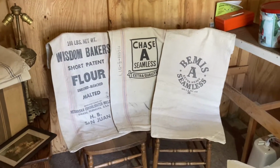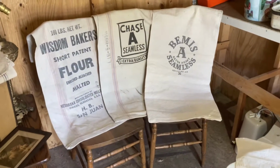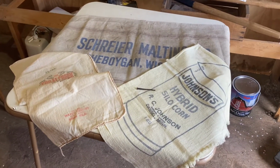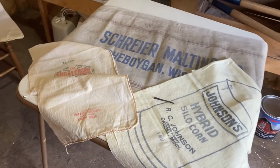So yeah, but they're just really fun and a good price. So they wound up being $3.50 a piece, which to me seemed very reasonable. Or at least within range, not necessarily cheap, but not expensive either.